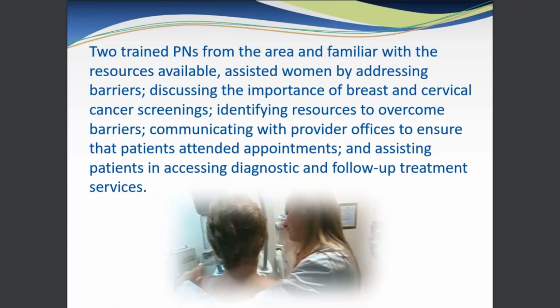Two trained patient navigators from the area and familiar with the resources available assisted women by addressing barriers, discussing the importance of breast and cervical cancer screenings, identifying resources to overcome barriers, communicating with provider offices to ensure that patients attended appointments, and assisting patients in accessing diagnostic and follow-up treatment services.